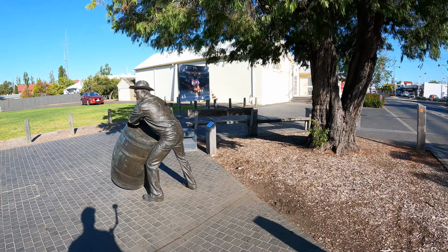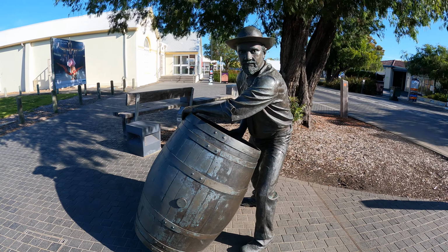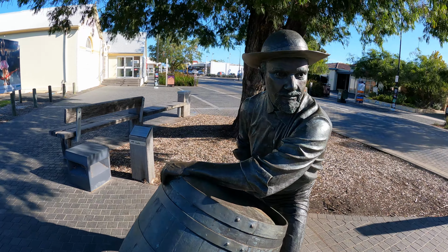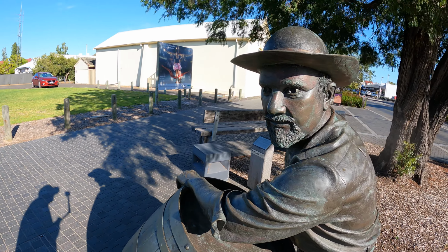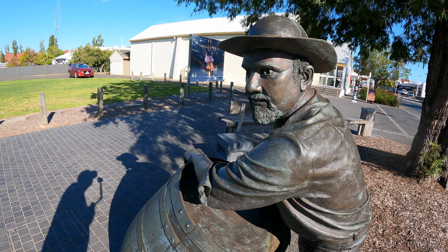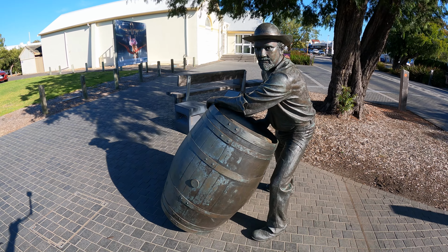And then here is yet another sculpture. Look at that. This is early Spanish settlers here. Isn't that something? What a nice sculpture that is. Wow.